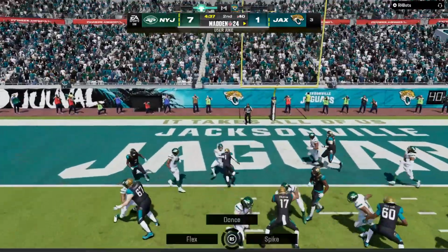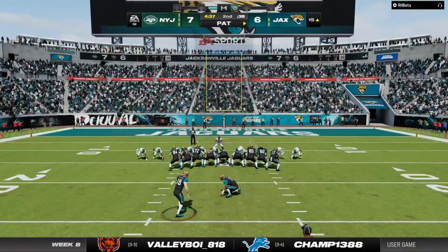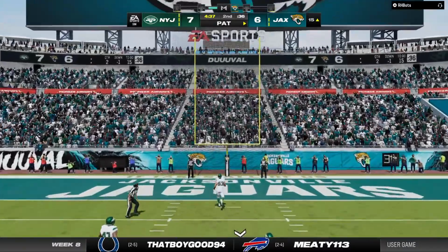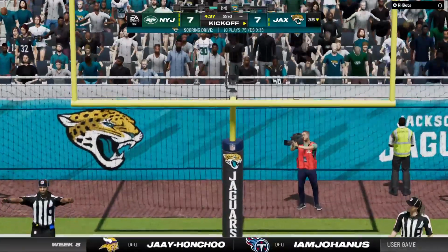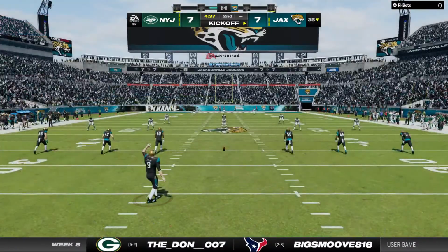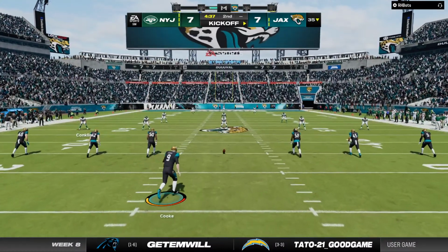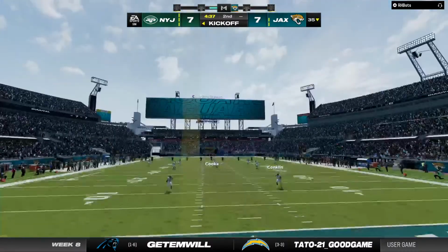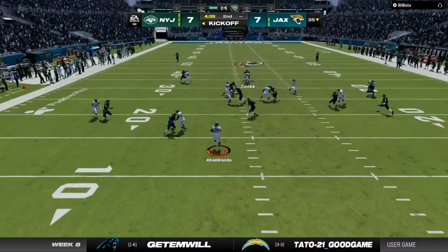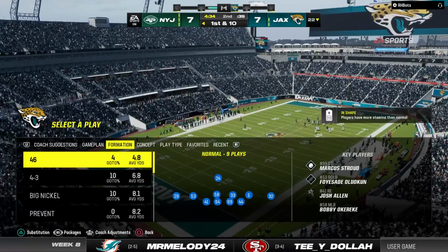Etienne. And he takes it in. Touchdown, Jacksonville. Travis Etienne, his 4th touchdown on the year. And the Jaguars are an extra point away from drawing level. Point after, right down the middle. And we are tied at 7. So all even at 7 now as they kick it away. Now this will be returned from deep in the end zone. The Jets take over 1st and 10 at their own 22-yard line.